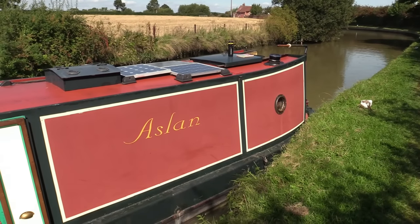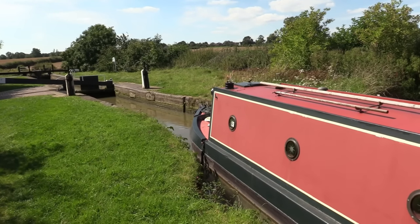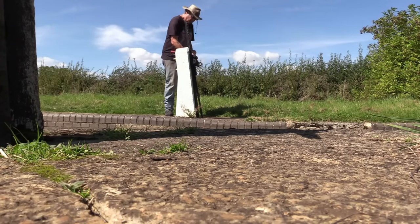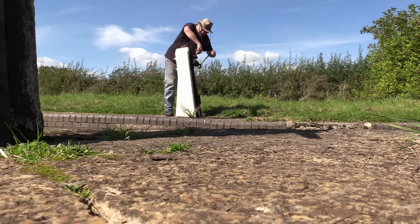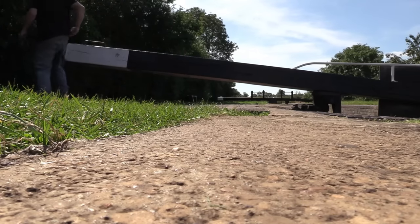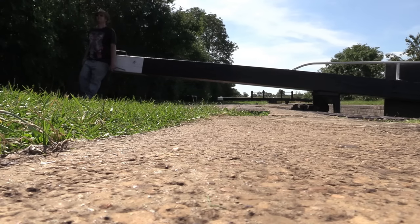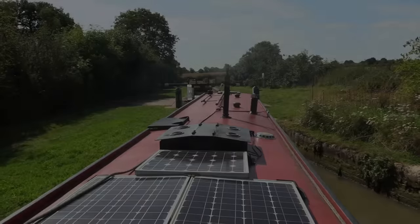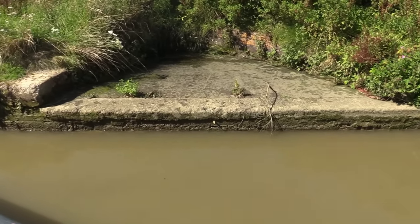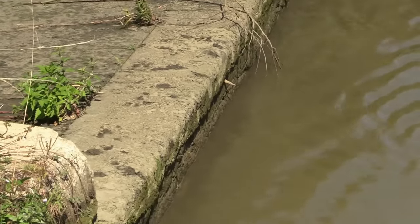Didn't tie Aslan up as I opened the paddles, and she's instinctively made her way towards the lock. This is the overflow, which maintains the height of the canal. Usually the water should be roughly level with the top stone.